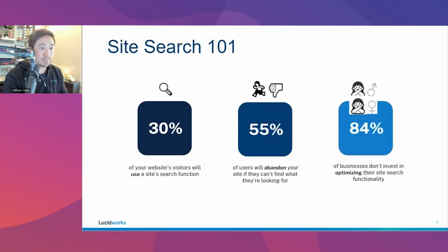What I want to kick us off with is just some insights from our ebook that we released earlier this month and set a little bit of the tone for the topic that we're going to dive into. When we talk about site search, it's often confused with SEO, or what you may know as search engine optimization. What we define as site search, at least at Lucidworks, is sometimes also referred to as on-site search, external site search, or even just website search.